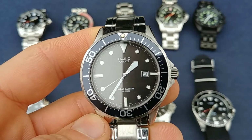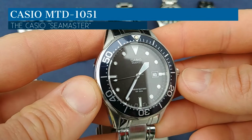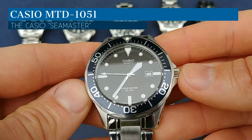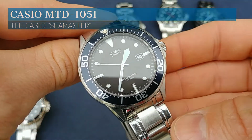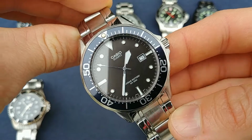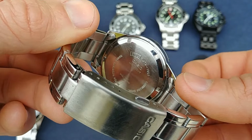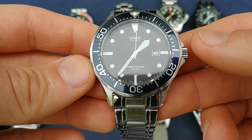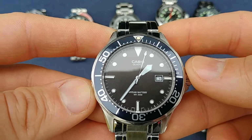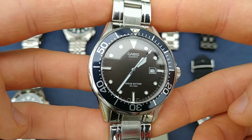And next up here, we're going to talk about the Casio SEAMASTER. We already talked about the Submariner. Now it's the Casio MTD 1051, which looks similar to a SEAMASTER with that scalloped bezel here. Another really cool timepiece. This one here does have the 200 meters of water resistance, so it is a dive watch, an actual dive watch with screw down crown, screw down case back. I really like the looks of this one. The sword hands are really sharp. Just a cool looking watch.